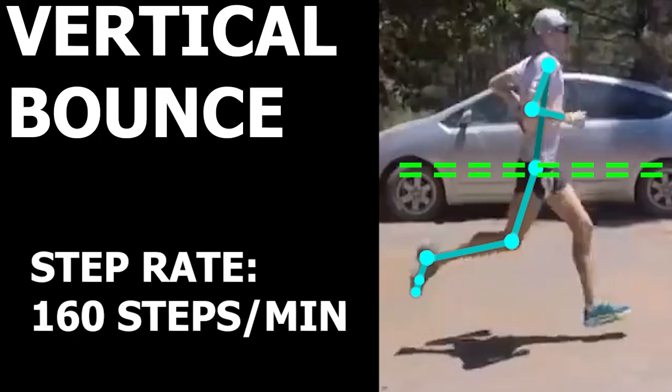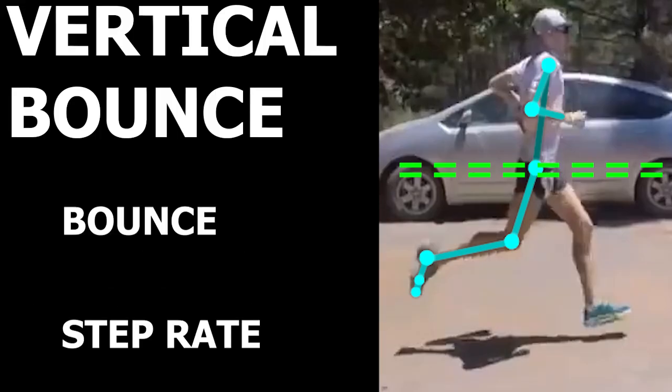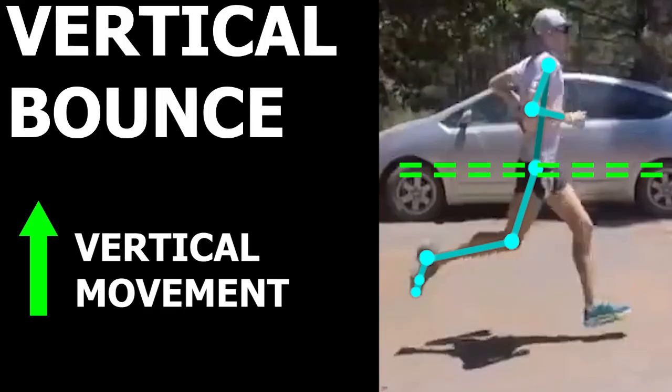Now for those who adopt the ultra shuffle like we saw with Mark Wardian, the feet stay low to the ground, allowing for the person to take quicker steps. The reason why vertical bounce is affected by step rate is because usually the higher the step rate, the smaller the vertical oscillation is. With a slower step rate, this also requires Walmsley to put more power into each step as he pushes off the ground, causing that increase in vertical movement.